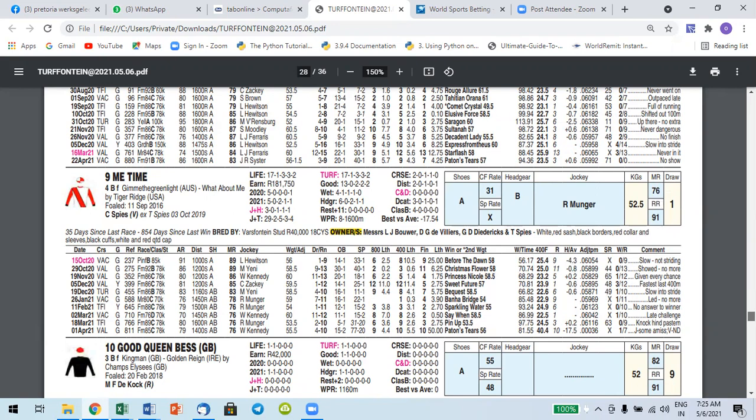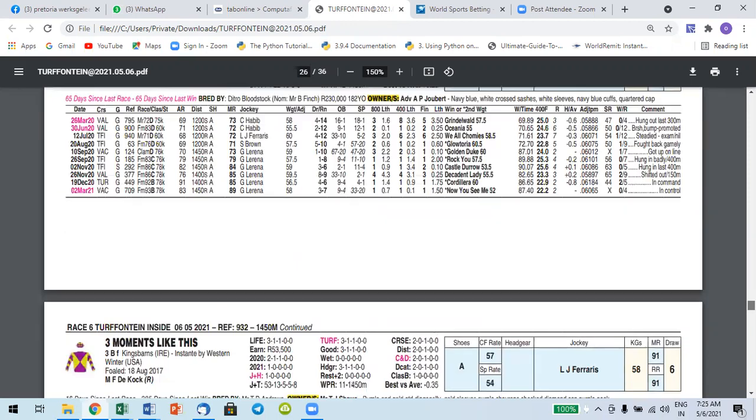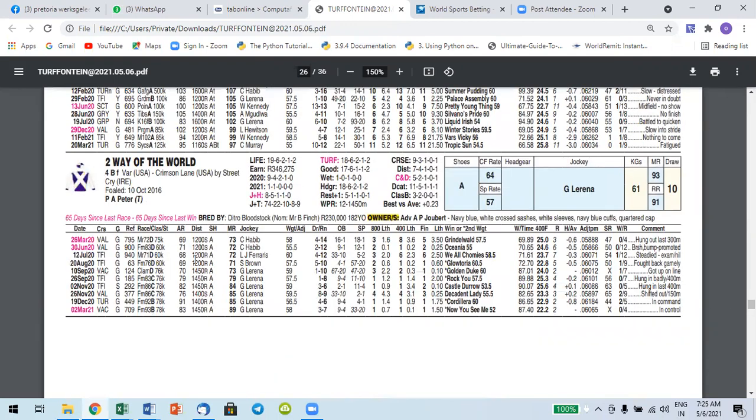And then we have a look at number 2, which is the favorite, Way of the World, a horse you can never discard. He's been running well. He's now won 6 races, and of the last 7 races, won 5 of them. And certainly, you can't ask for more than that. But drawn a little bit wide at 10. In my pick 6, I have got the number 2 and the number 8 horse.